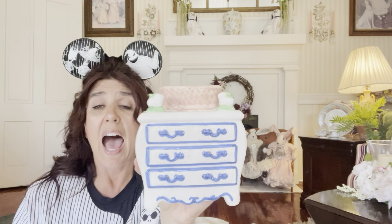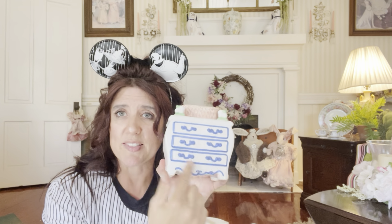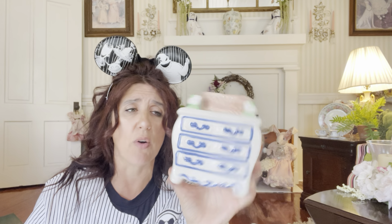Okay, so randomly, I found this super cute, I'm calling it a vase. So this little, I guess, little basket that's on top of this cute little ceramic dresser. You can see it's a hole, so I think it's a vase. How cute is this going to be with like tulips in it? That was what I envisioned when I saw it.